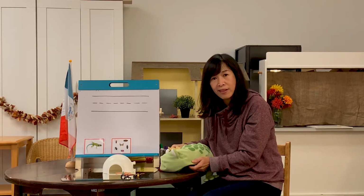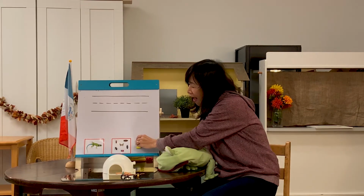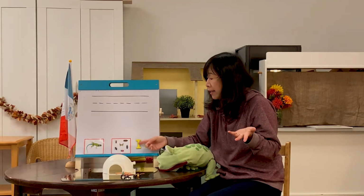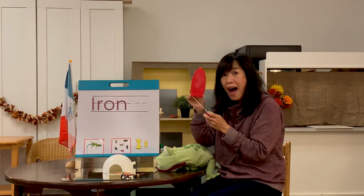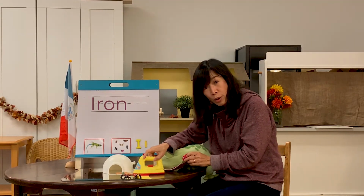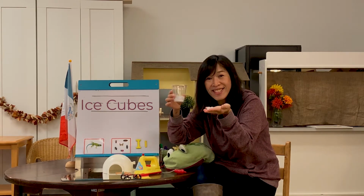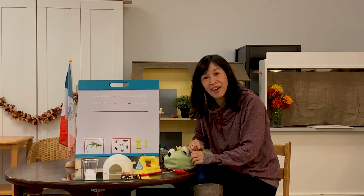I sound. Yeah, it is the letter I. There's the small i. And sometimes the words that start with the letter I sound like the letter sound, like the sound of the letter itself, like iron. Have you seen iron? Mommy and Daddy straighten out the wrinkles on the clothes. And ice cubes. Can you see? Oh, it's so cool. Ice starts with letter I too. It sounds like the sound of the letter itself, I.